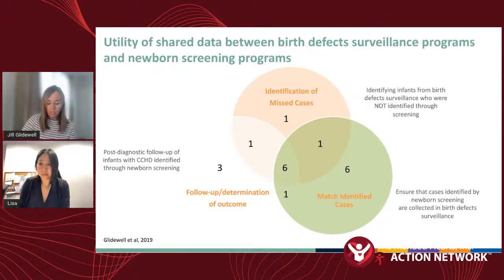Of those states that did report sharing between birth defect surveillance and newborn screening programs, they used the shared data to identify cases of CCHD that might have been missed by screening, to ensure cases match between birth defect surveillance and newborn screening programs, and also to perform post-diagnostic follow-up of infants that had been identified with CCHD screening.